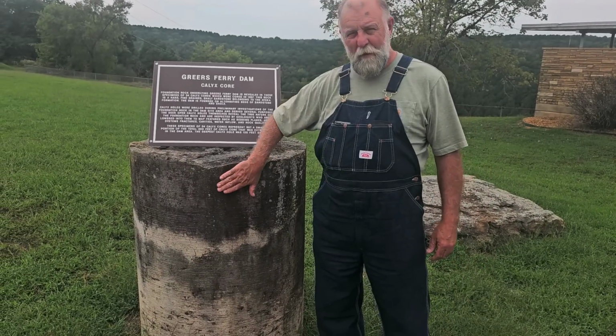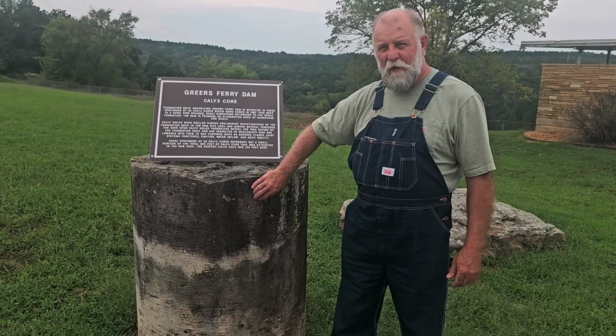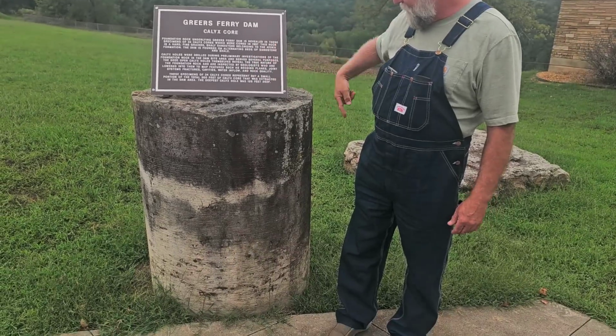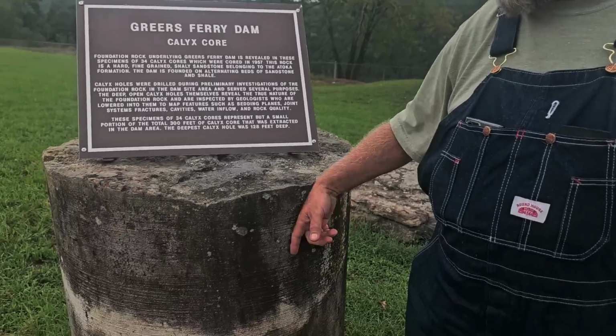This is a sample core that they cut out of that rock in the bedding rock when they was building this dam to see what kind of rock was there. That's just a sample core. Some of them went 128 feet deep, a core cut.